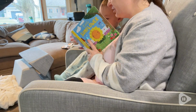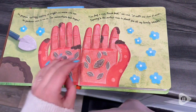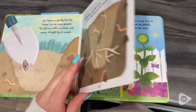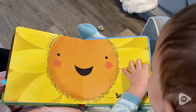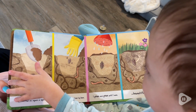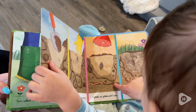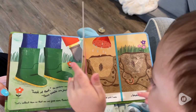My son absolutely loves books, and this has been one of our favorites lately. This book, Little Sunflower, is on repeat every single day. He loves learning and listening to how the flowers grow and what happens to the seeds, and he also loves to point out all the different insects and everything on the pages.